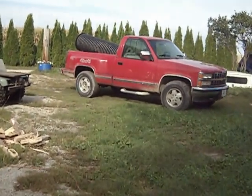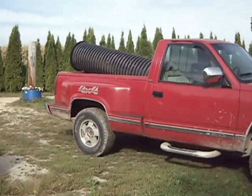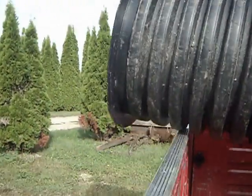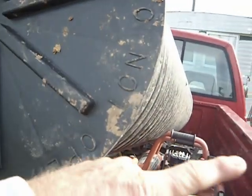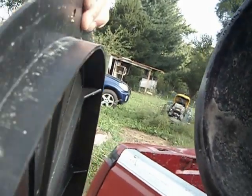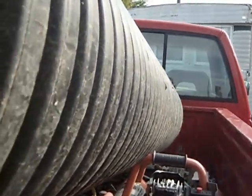Anyway, he's got a piece of tile. Now, it isn't quite the right size, but yet it is. Now let me explain. This piece here is just like the one that's on the tank over there. That seals that up. But it has a lip on it. And that lip is the same size as what this diameter hole is. So it fits right on there just nice and snug.